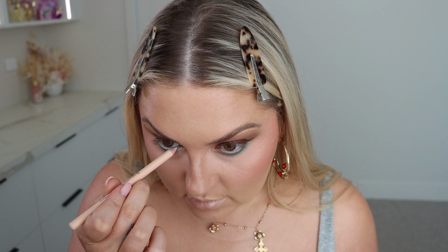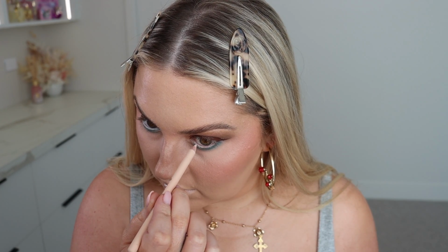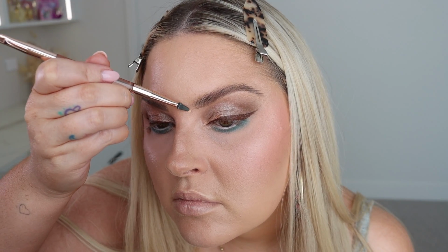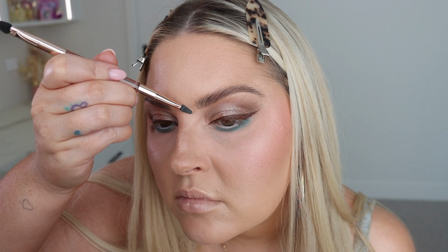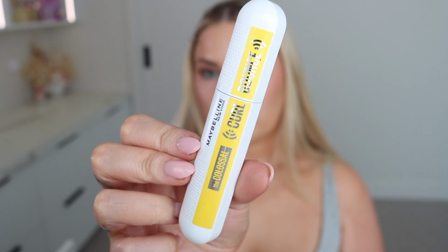I brightened up my waterline with nude. I was going to do a bluey green, but then I was like, nah, might be too full on. So I just stuck to my comfort zone. Then I added some concealer to this breakout, which decided to pop up on my eyebrow. Added mascara, lashes, you know the drill, just glamming it up.